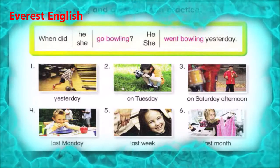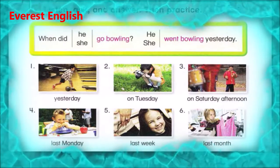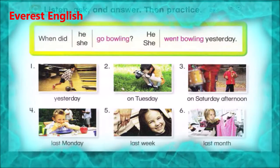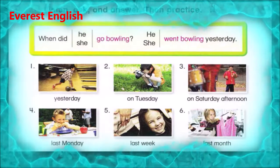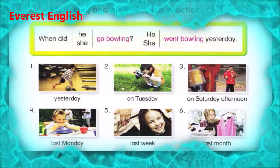Page 43. C. Listen, ask, and answer. Then practice. When did he go bowling? He went bowling yesterday. When did she go bowling? She went bowling yesterday.